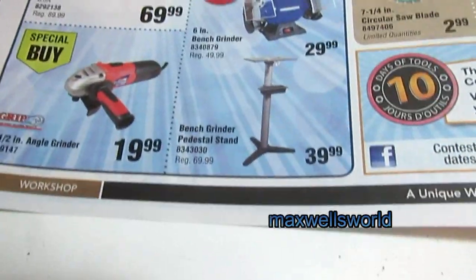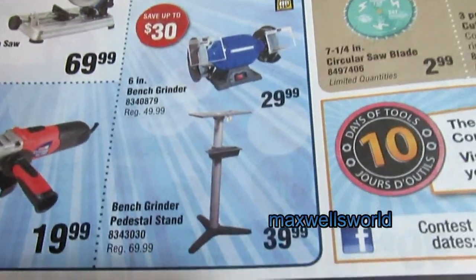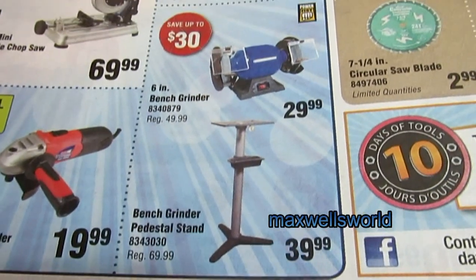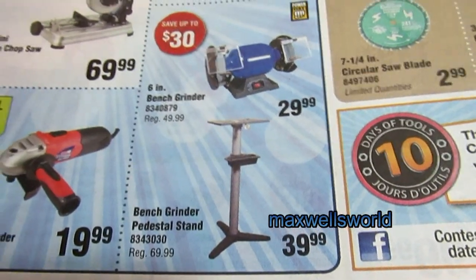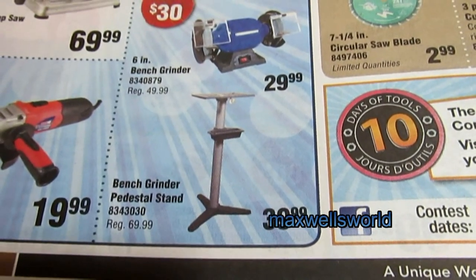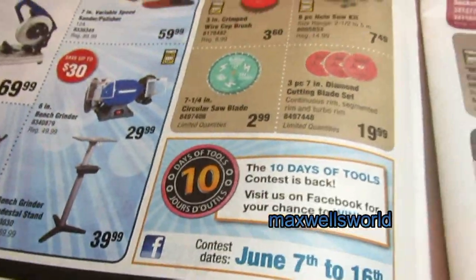Now below it here is something that I'm probably going to have to invest in buying, or possibly try to make, is a bench grinder pedestal stand. Regular price on it is $69.99, and sale price is $39.99. So you're saving a bit on there.